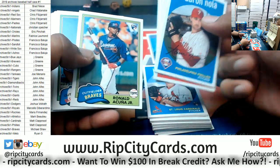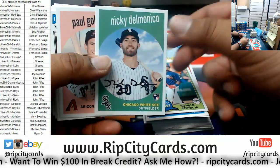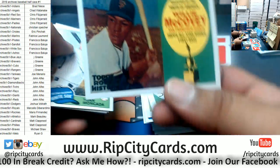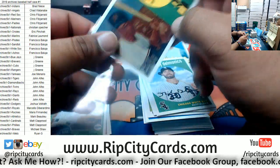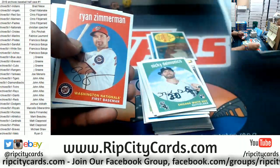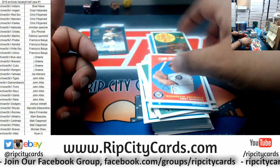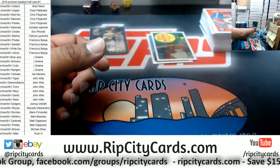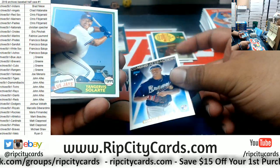I'm pretty sure they have like variations and stuff of this. Willie McCovey insert, that's pretty cool for the Giants. And a Cuneo rookie insert. That's nice.